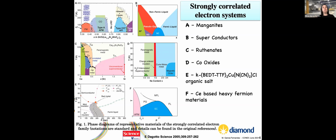Now, this slide, I like it a lot. One can find it in Science, and you can use it for your presentation. I think it's fantastic to show the interest in strongly correlated electron systems. For those of you who are not familiar, these are systems like manganites, cuprates, which are superconductors, ruthenates. They exhibit really rich phase diagrams with very interesting properties. Very small changes in doping, pressure, or temperature can induce totally different properties within the phase diagram. Yet it's not very well understood what is driving these properties to appear, what is inducing the changes. Therefore, these systems have attracted a lot of attention.